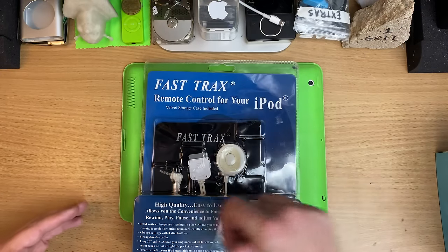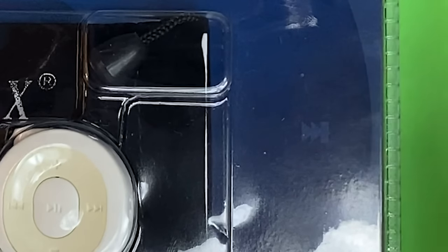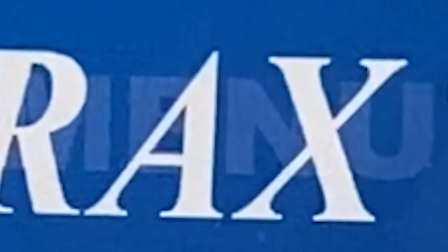Really distracting. Oh, it's gotta have some sort of artwork in the background. All good packaging is artwork in the background. It's like some clip art of a click wheel or something. But the menu is in the way of the tracks. And it's really distracting me.